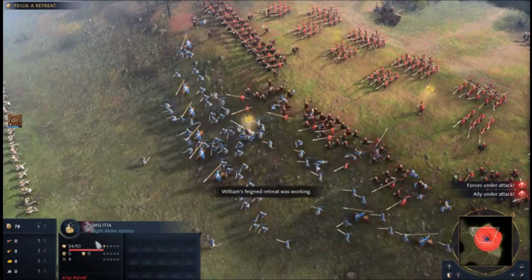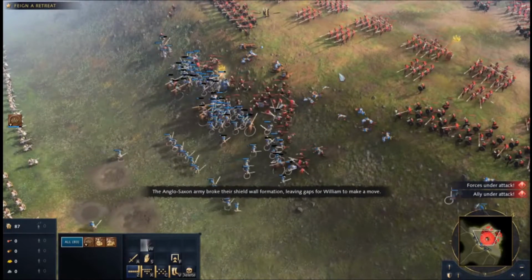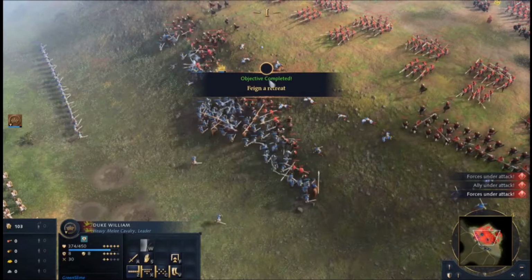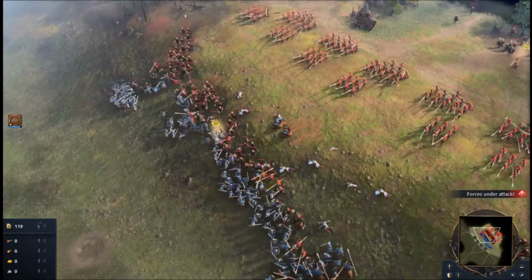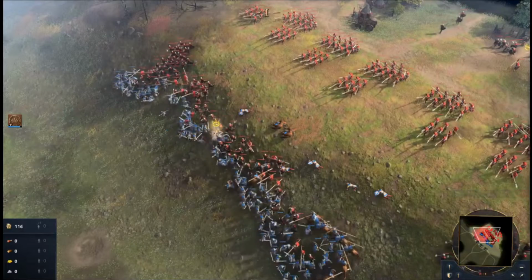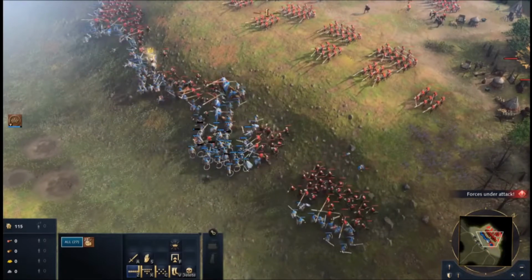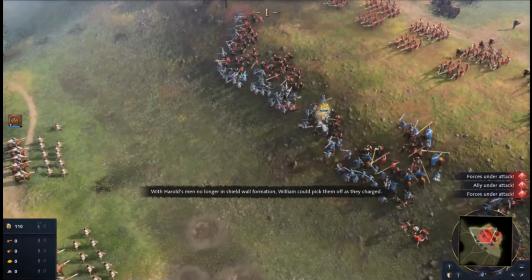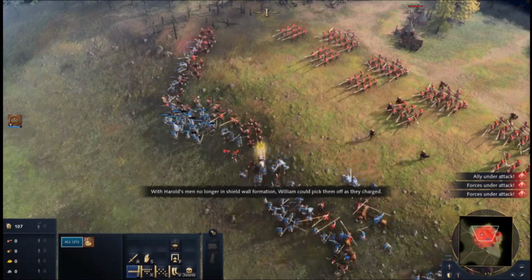William's feigned retreat was working. The Anglo-Saxon army broke their shield wall formation, leaving gaps for William to make a move. You just activated my trap card. Yeah, this is a tutorial battle, just throwing me Harold's men. No longer in shield wall formation, William could pick them off as they charged.